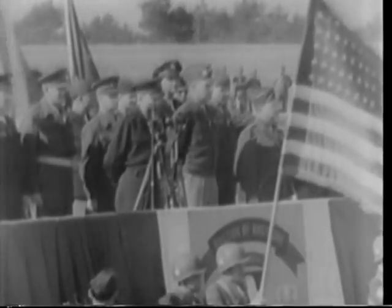It is a great personal honor for me to be here today, to take part in a ceremony that is unique in American history. Never before has a full division been cited by the War Department in the name of the President for gallantry in action.